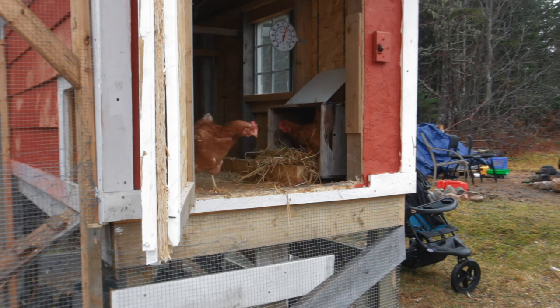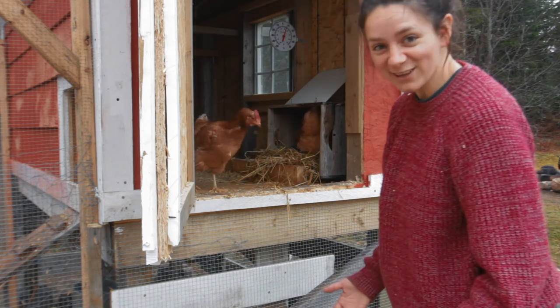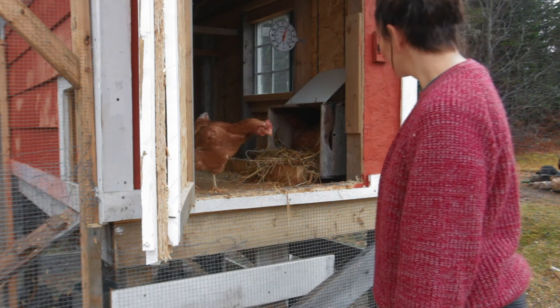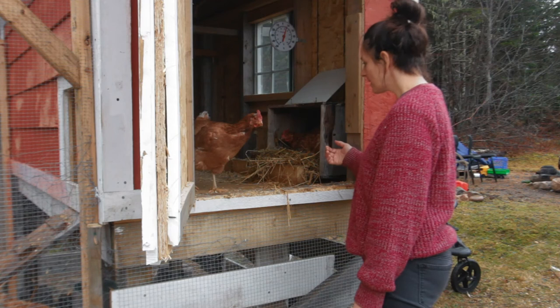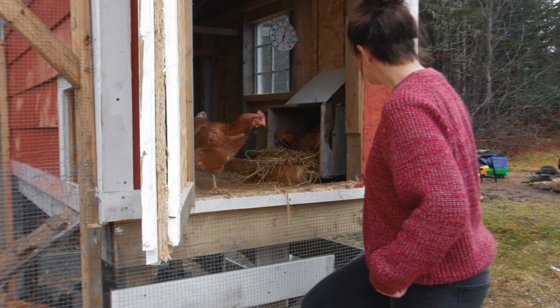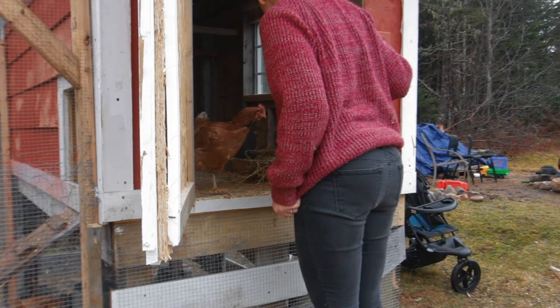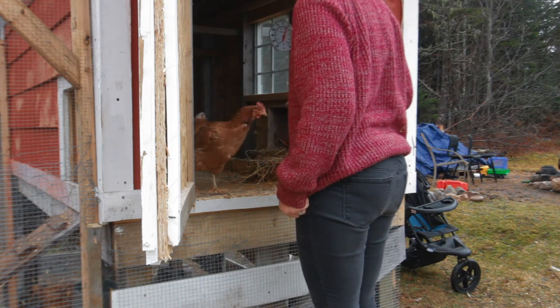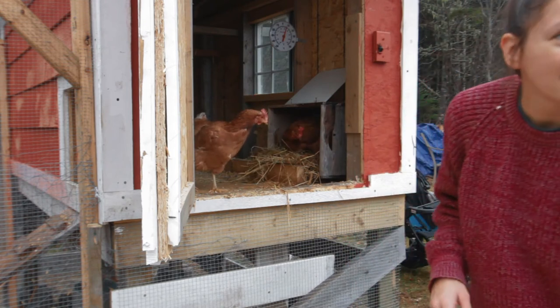And now it's raining, so she laid her egg. Did you lay your egg? We got rain coming soon. I gotta get ready. Did you get ready? All right, dudes. Mamas, get this. Here comes the rain.